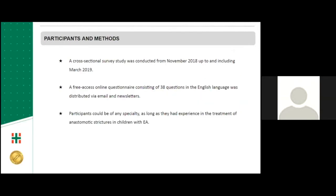A cross-sectional survey study was conducted from November 2018 up to and including March 2019. A free access online questionnaire consisting of 38 questions in the English language was distributed via email and newsletters. Participants could be of any specialty as long as they had experience in the treatment of anastomotic stricture in children with EA.